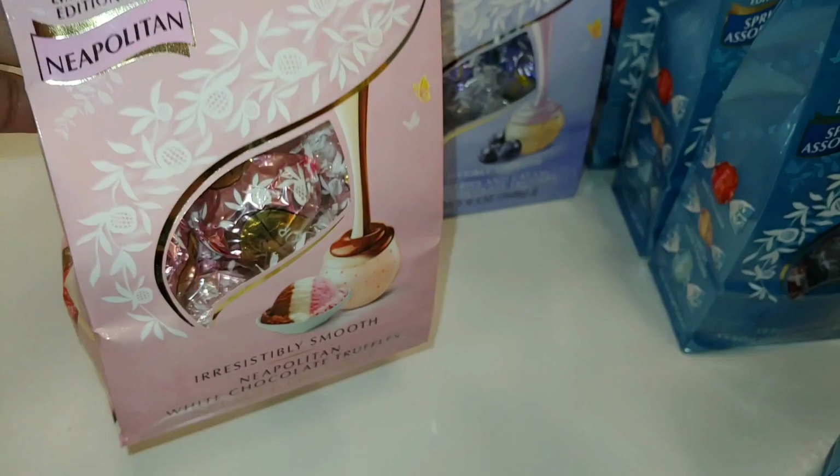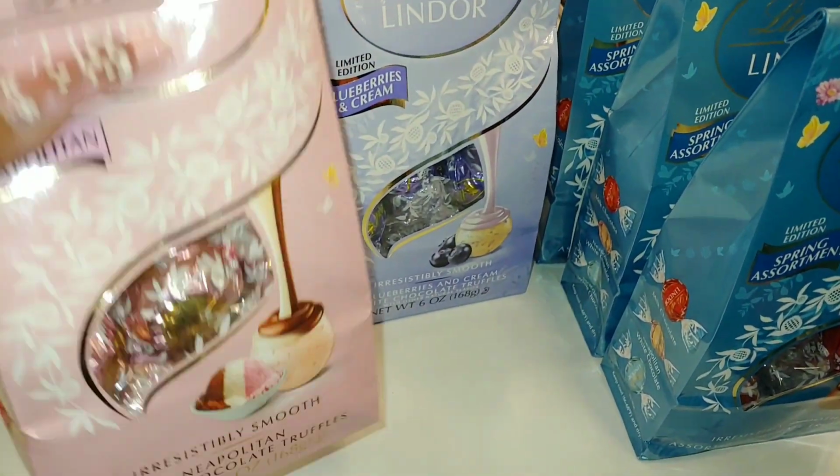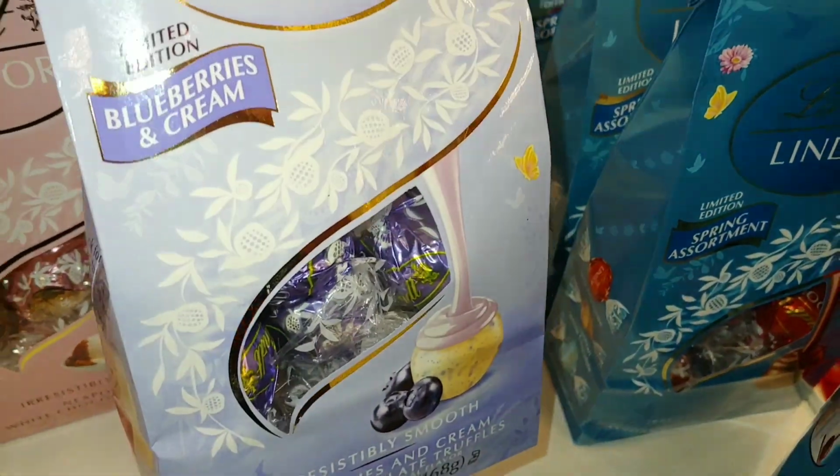My Mr. Handsome gifted me these on Valentine's, and they were good, but I thought they were going to be more ice cream taste. So they were good though. And they have the blueberries and cream.